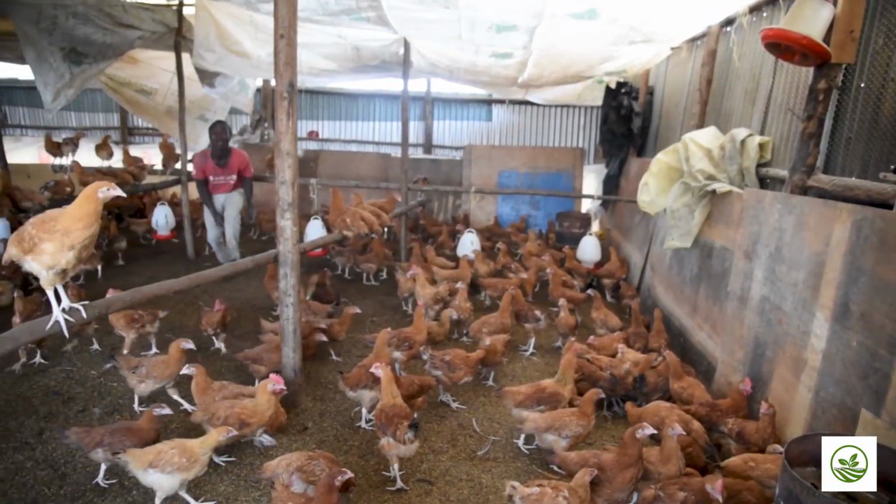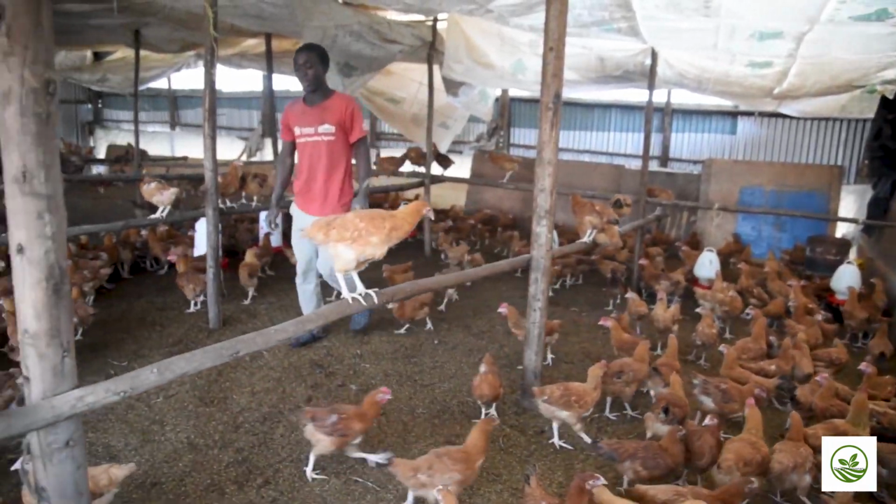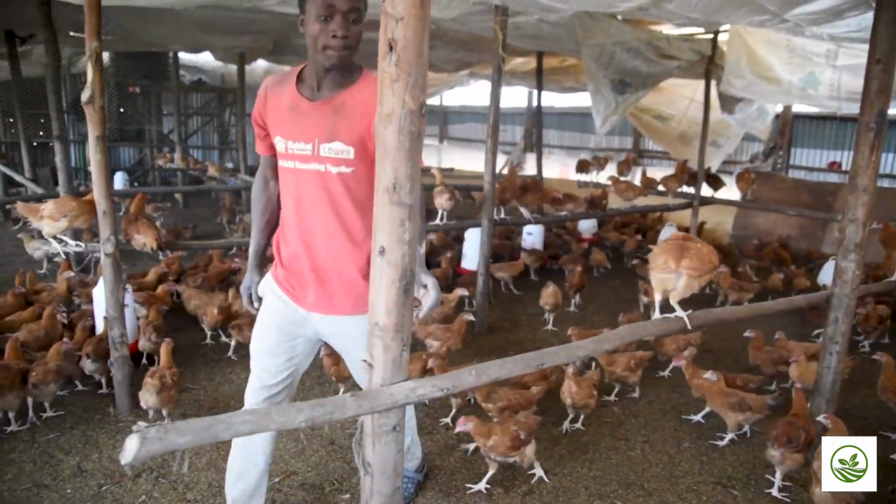We feed the chicken during the day. At night they sleep, so we have curtains around the house. At night we drop the curtains so that there is maximum darkness, and they are not disturbed.